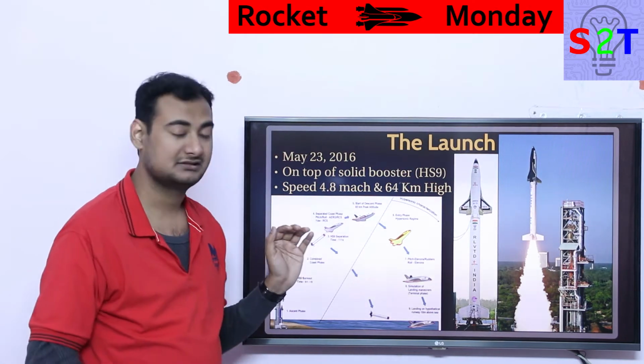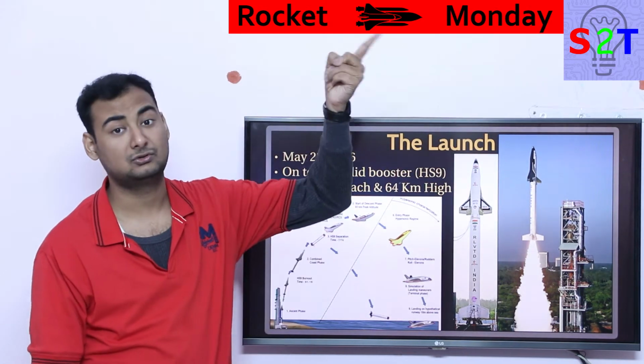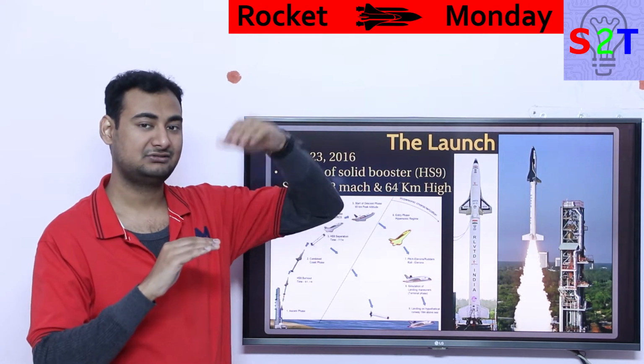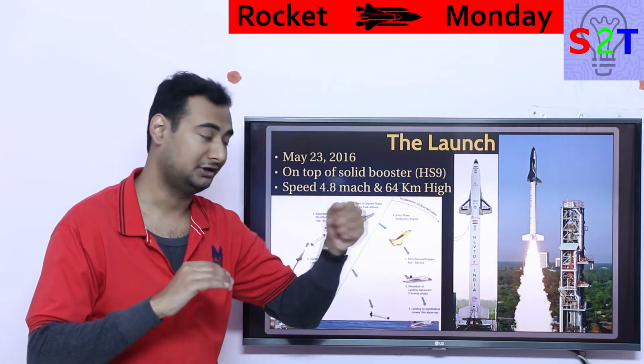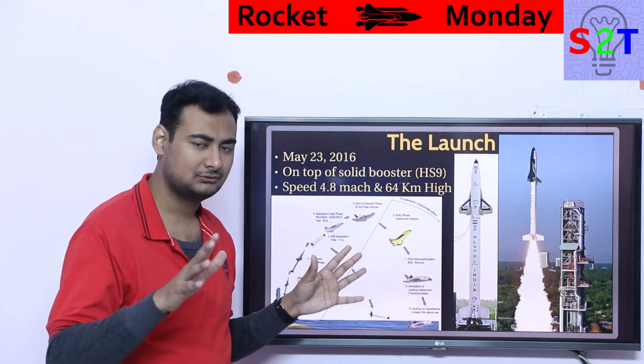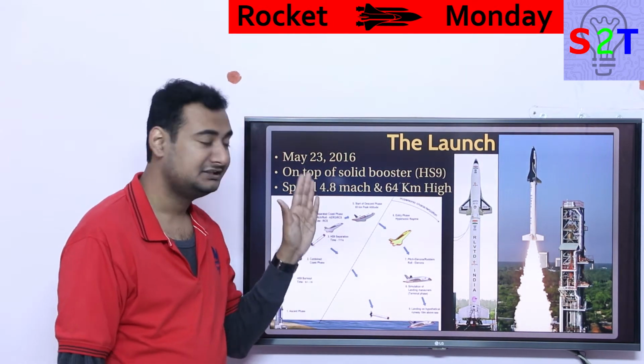So cutoff could happen as early as, let's say, 40 kilometers, and you can still coast 20 kilometers more. So at 40 kilometers your rocket shuts down, and at 60 kilometers you will actually start to fall down. That happened with this. The peak altitude it reached was around 64.5, basically 65, and then it started re-entry.